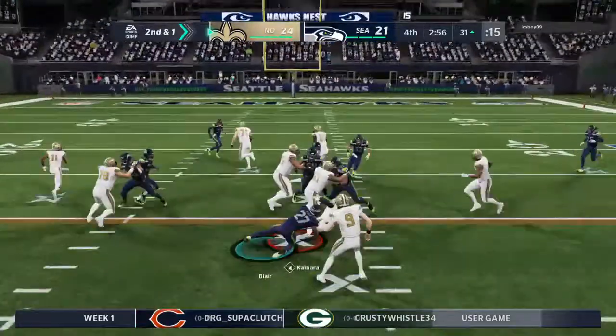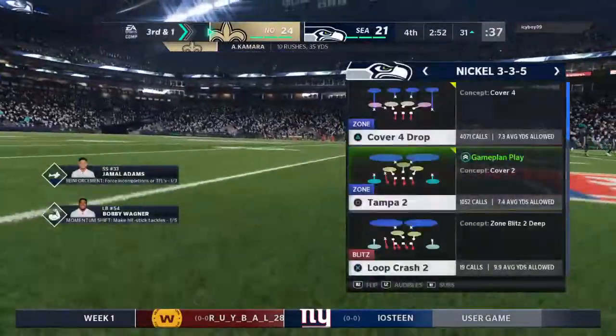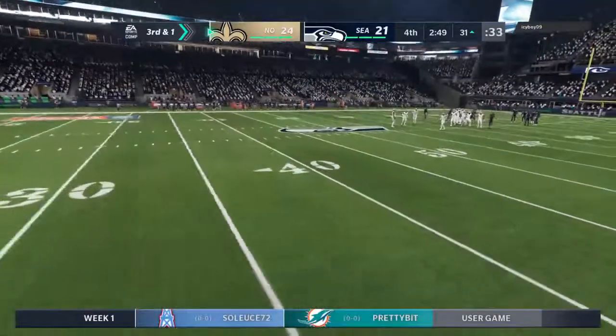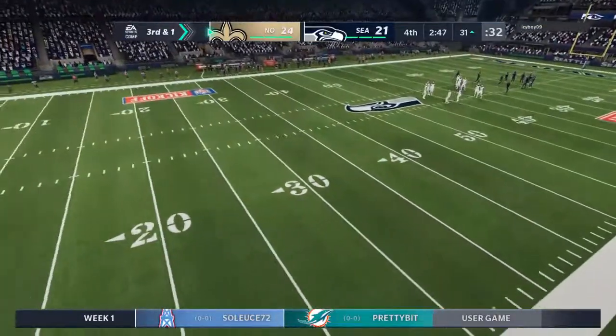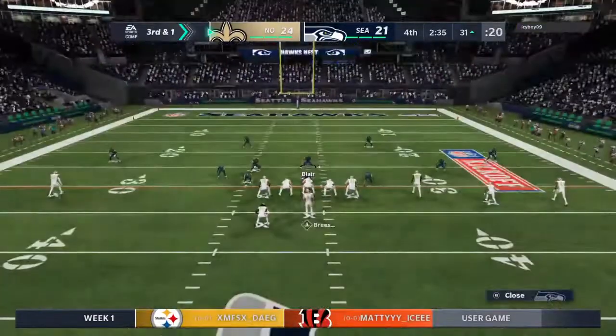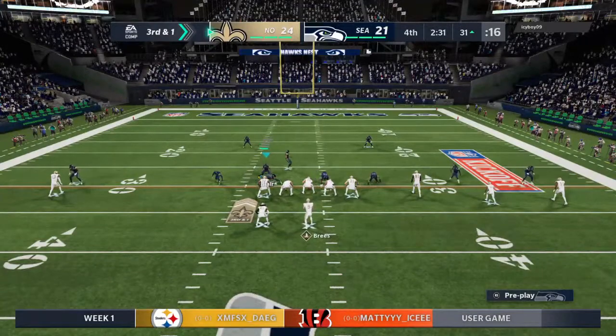They run it again with Kamara. And this time not as successful as he'll get back to the line of scrimmage and no more. No gain on the play, and now they're faced with a 3rd and 1. Here we go, 3rd and 1. Gut check time on both sides.